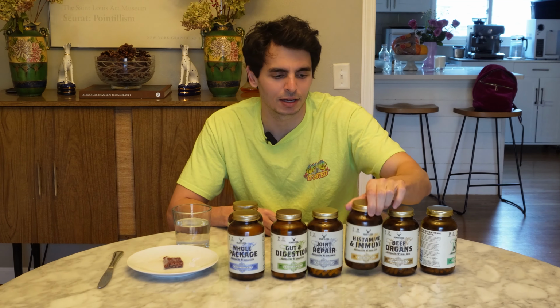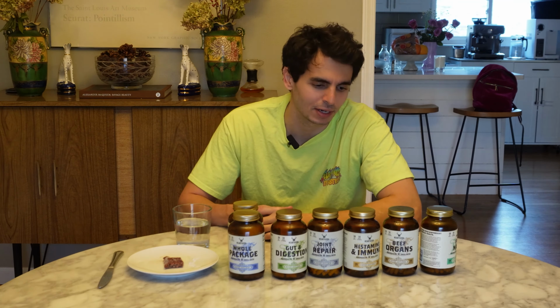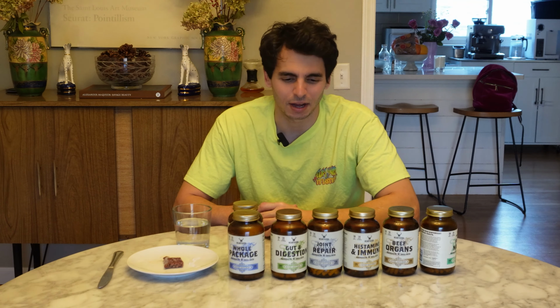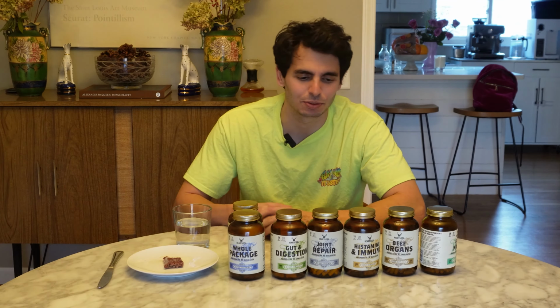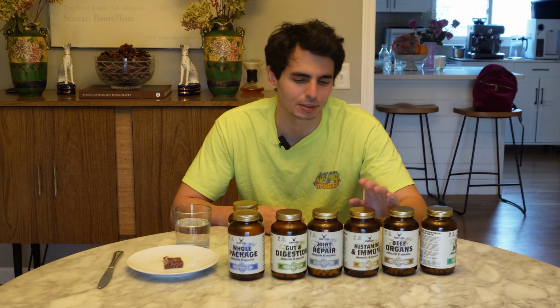Histamine and immune, I've almost finished this whole bottle. I would say that honestly, for the price and everything, I didn't get a whole lot out of it. I don't feel like it really improved any kind of digestion symptoms or histamine or immune response, especially with an autoimmune condition. Really the diet is what's going to get you there, not taking supplements, guys.